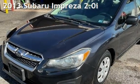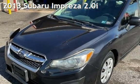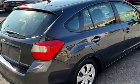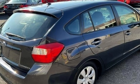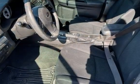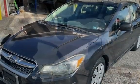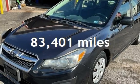Presenting a pre-owned 2013 Subaru Impreza. This four-door wagon has a four-cylinder, 2.0-liter H4 engine, with all-wheel drive, and an automatic transmission. This Subaru has less than 84,000 miles on the odometer.